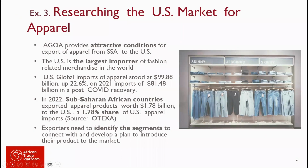There we are. The whole US market for apparel was just under $100 billion. And this was a huge jump last year, 2022, an increase of 22.6%.